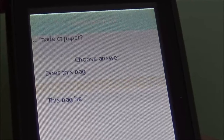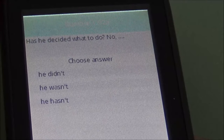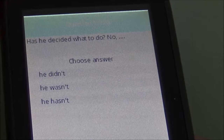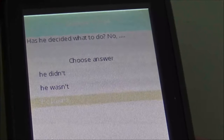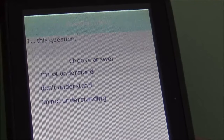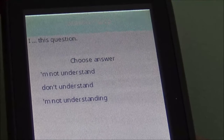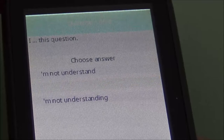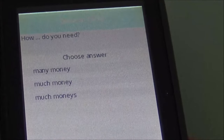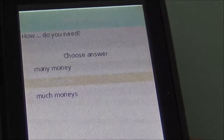Is this bag made of paper? He has decided what to do. No, he didn't. No, he wasn't. No, he hasn't. I'm not understanding this question. I don't understand this question. Yes, I don't. How much money do you need?